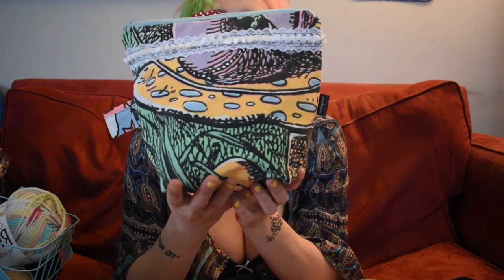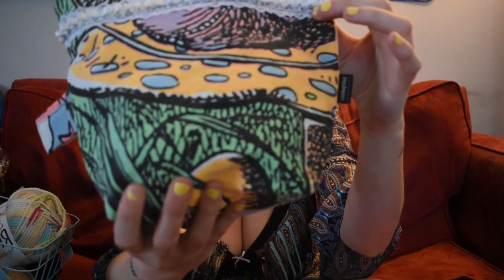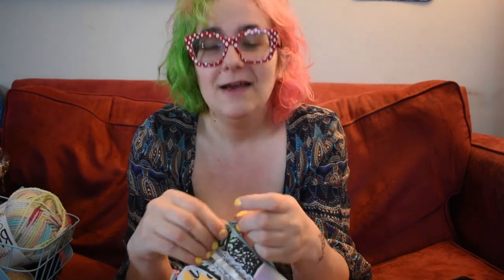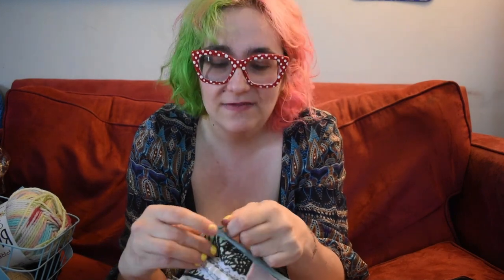And I went on her little Etsy store, and she had this repurposed tapestry bag, and it's this Alice in Wonderland bag with just the most darling little rickrack lace. Holy fuck. Look how gorgeous this is. It's stunning. And then it has one of my least favorite colors, but for some reason I own so much of it. I don't know why.